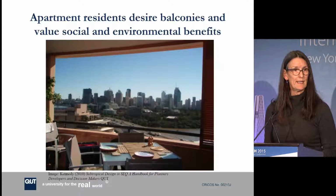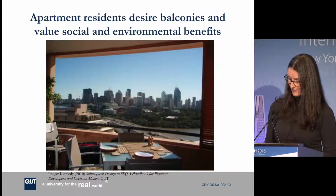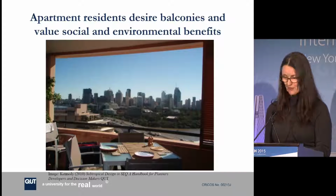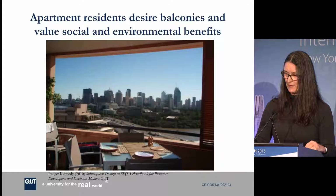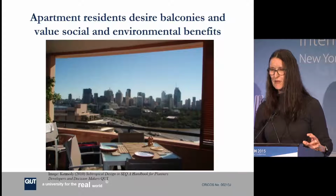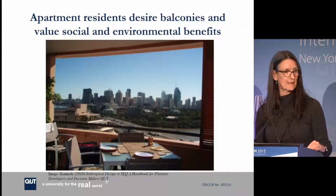The survey and interview results clearly indicate that apartment residents in the subtropical city of Brisbane consider interaction with the external environment to be important, and that privately owned outdoor spaces are desirable as extensions of the home that offer residents social and environmental livability benefits.